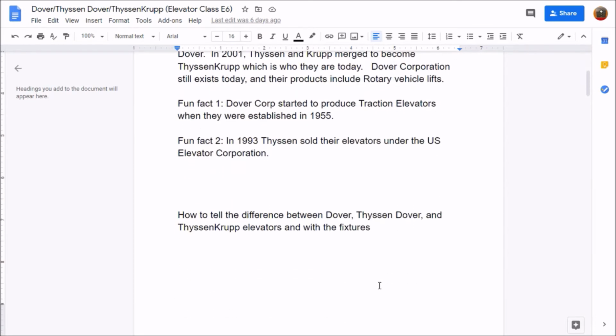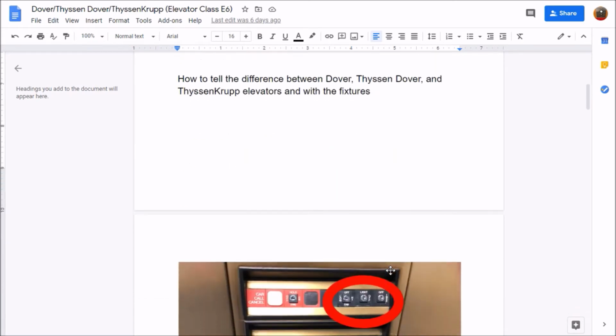Alright, now I'm gonna tell you guys how you're able to tell the difference between Dover, Thyssen Dover, and ThyssenKrupp elevators, and there's a way to do it with the fixtures, or the buttons, which I'm gonna show you guys right now. So let's scroll down.